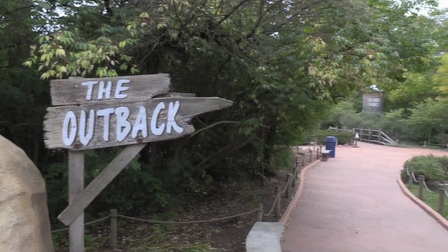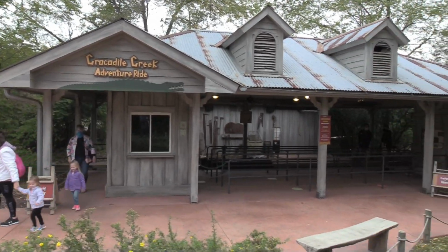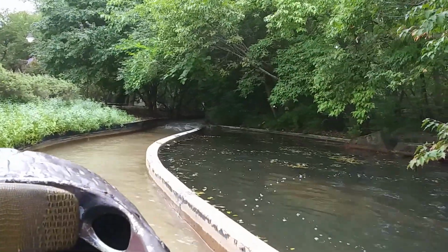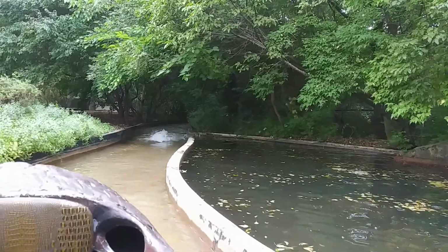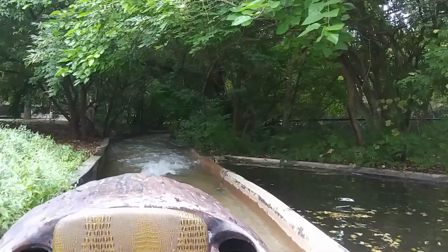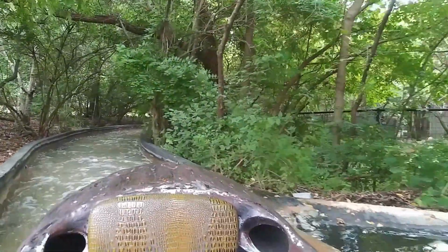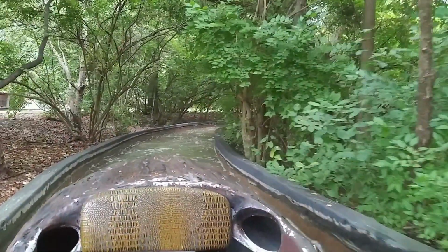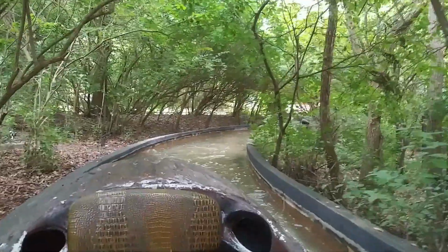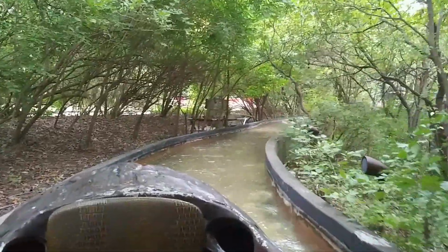Alright, the Outback. And we got Crocodile Creek Adventure Ride. I'm going to go on next. Alright, so we are on the river journey. Whee! And this goes around the perimeter of the Australian outback area.